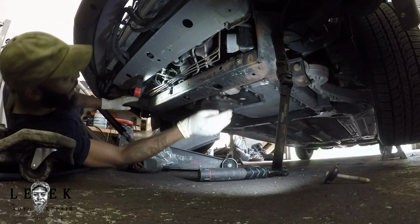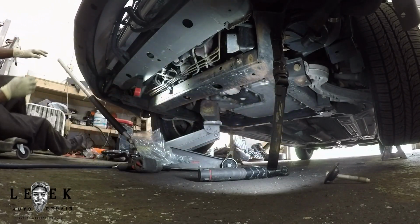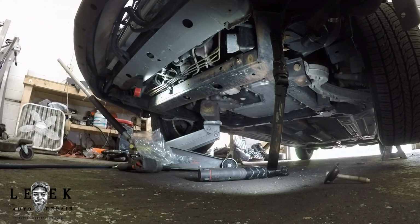So after I did that, I took the jack. I don't know if you guys can see the jack. Let me get another flashlight so that way we're all on cue and everything.